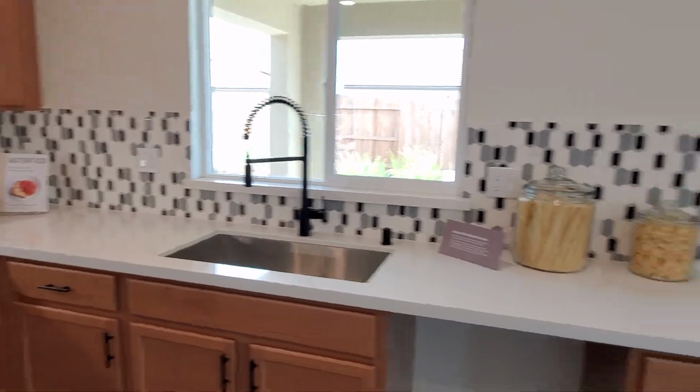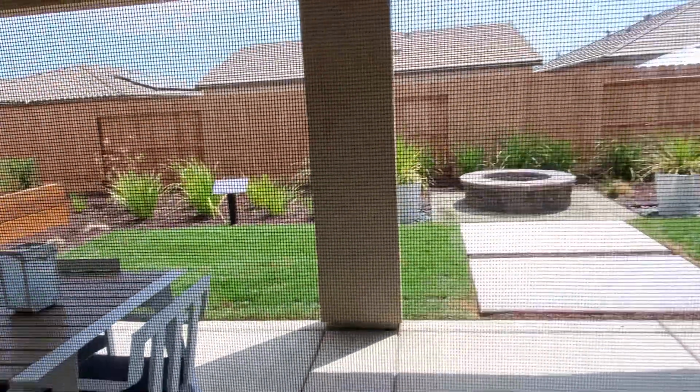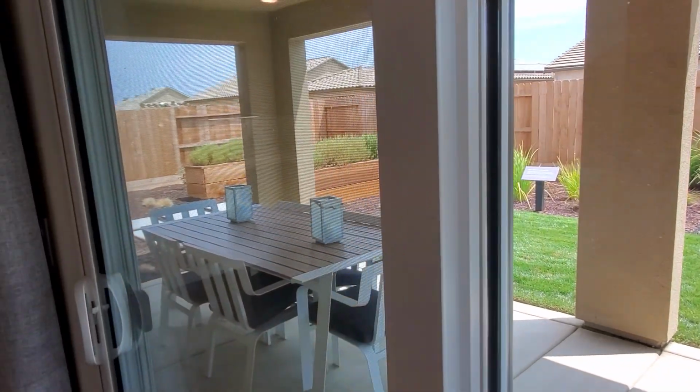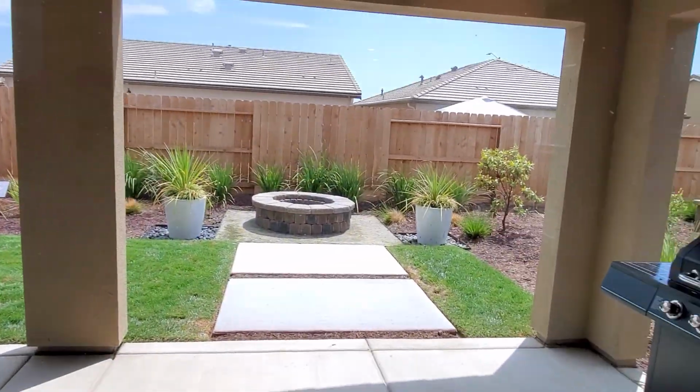For the size of the house, it's pretty well built, if you're looking at it from a standard point of view. So the lot size is still pretty big. It's about 5,000 to 6,500 square foot lot. So yeah, that's pretty much it for this property.